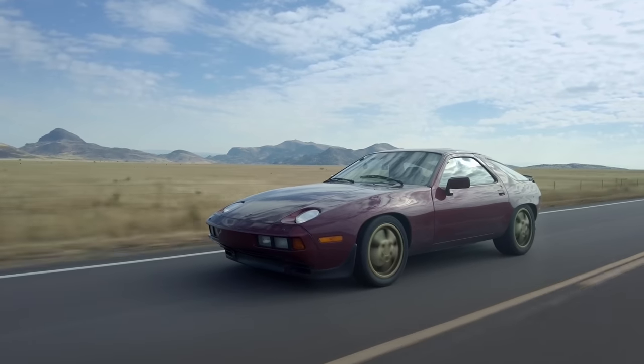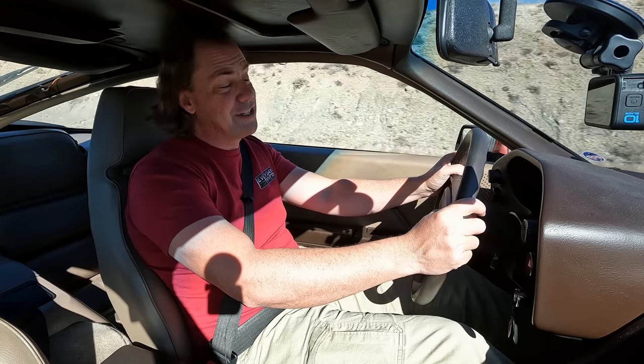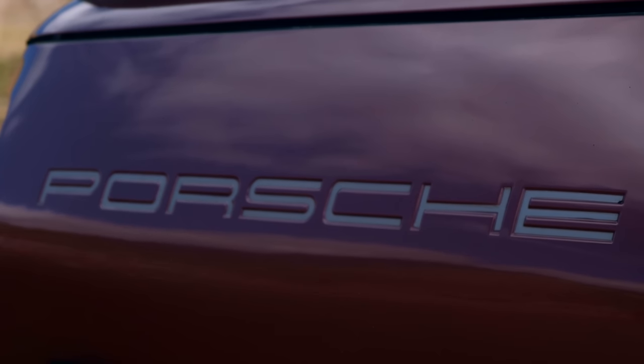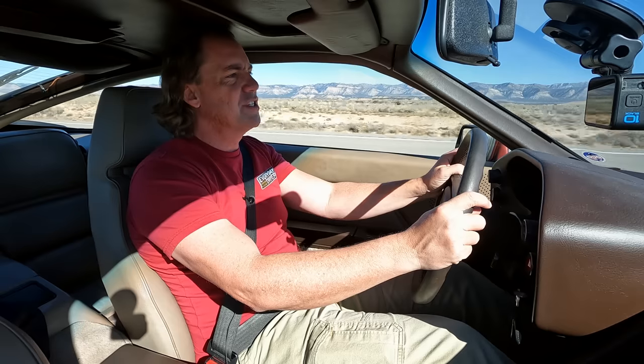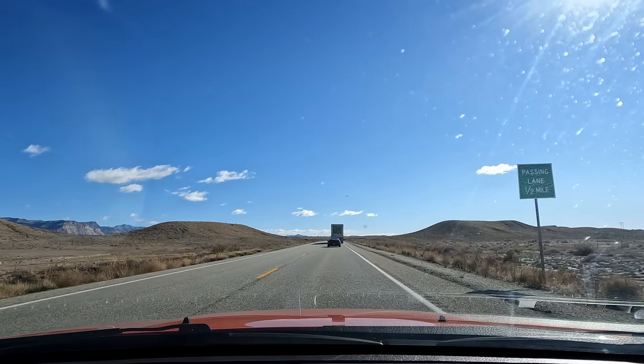Poor Paul has been just milking this car. Actually, that's not fair. This car has been milking his wallet. That's actually the better way to put it. He stopped telling me the number. That's how bad the numbers have gotten. The only bright spot of that amount of money is that it is getting noticeably better over time. All right, passing lane, half a mile. I wonder if Todd will put it down.